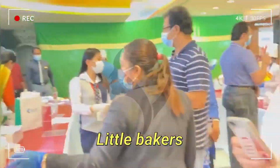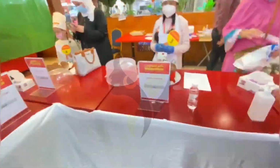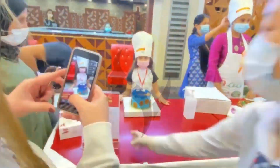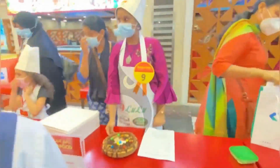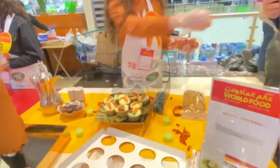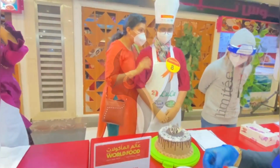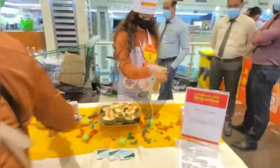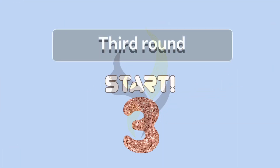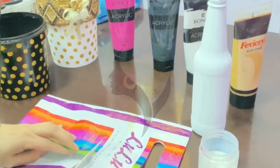My sister also took a small clip of little bakers, so have a look at that. So let's start the final third round. So Mom made a Lulu bottle art for this round.